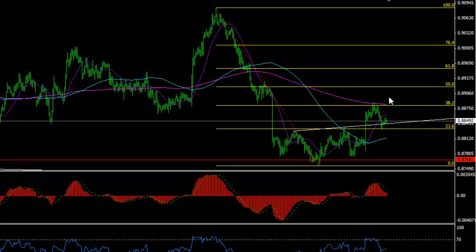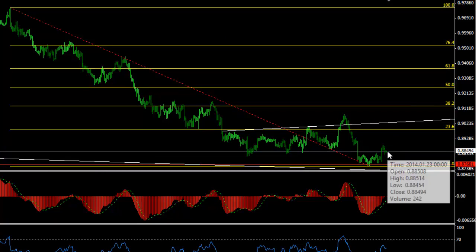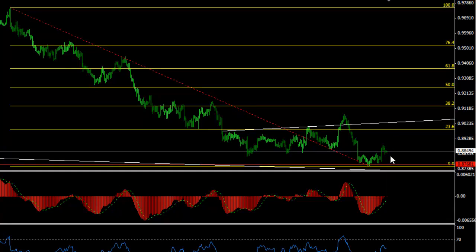head back up here towards sort of 89, the figure, where there's going to be sellers at 89.20 and again at 89.50. So over the next couple of days, I'm looking for some reasonably choppy trade. Don't think it's going to be all that directional, and maybe it's going to be 88, 89 for the next couple of days.